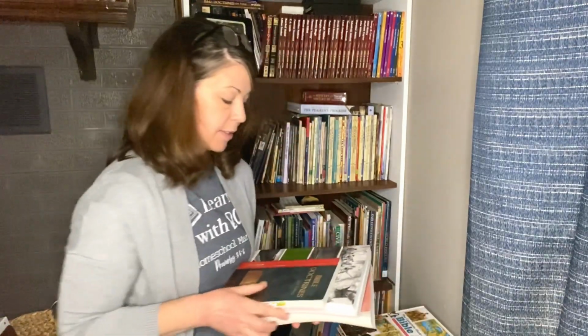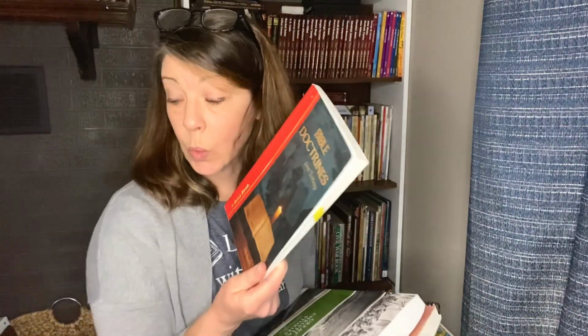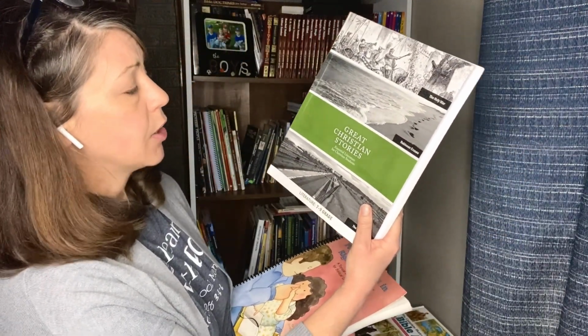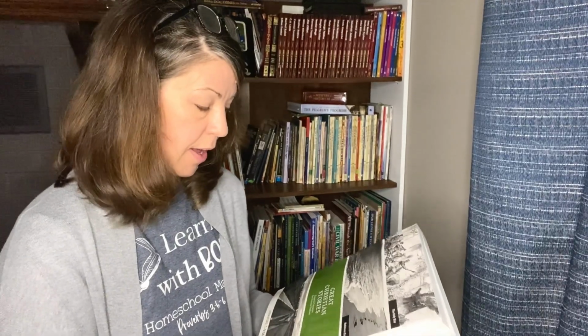So other things, this is the Bible Doctrines book from Abeka, and my two middle ones took this online together, and it might have been the 2020 year when things were way discounted from them. And I thought, well, that would just be good for everybody. And this is actually from Generations. It was Great Christian Stories, the literature for 7th through 9th. I think I purchased this probably when my oldest was still schooling, because he's graduated 4 or 5 years ago. So it's been a while. Robinson Crusoe, The Holy War, and The Hiding Place.